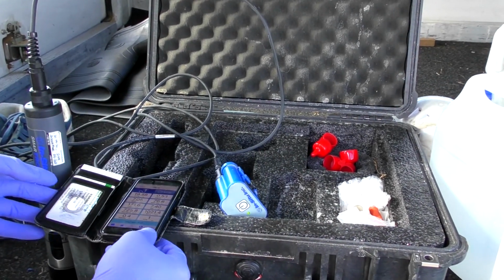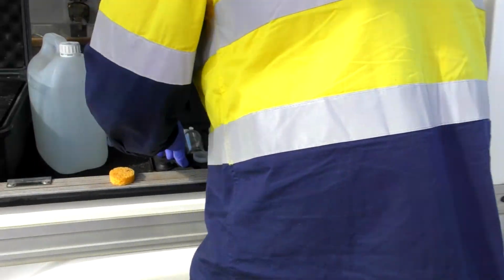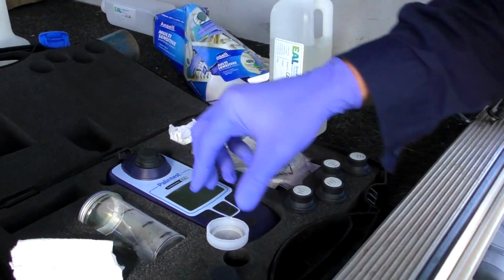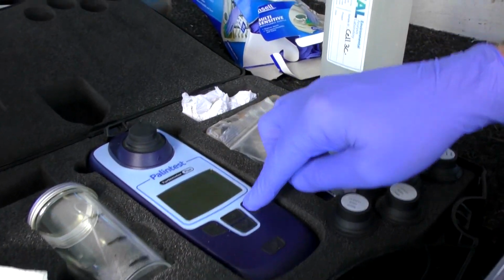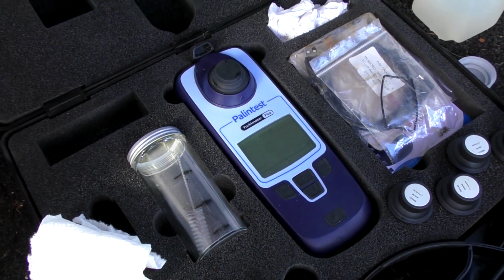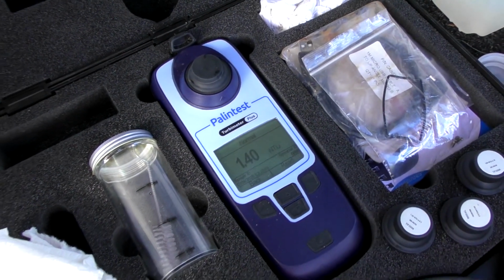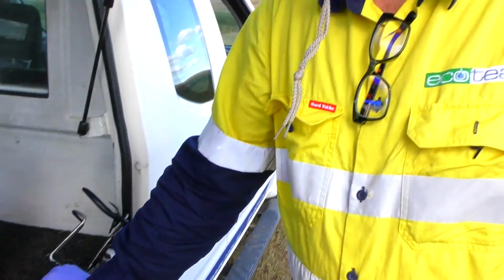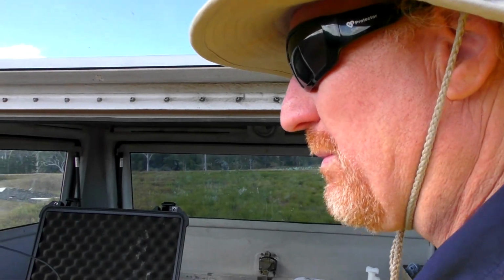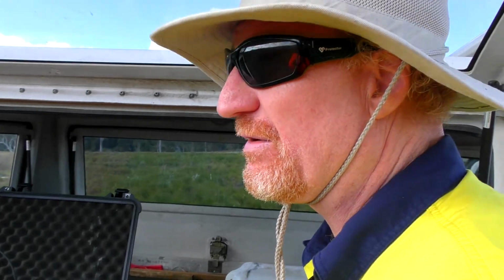So I'll just let that one stabilize, and in the meantime I'll put a little turbidity tester here, put it into the turbidity meter, push the button, and have a little think about it. There you go, 1.4 NTU. And just to give you a perspective on what that means, typically drinking water is around 2 NTU or 1 NTU. So this turbidity is good enough for drinking water.